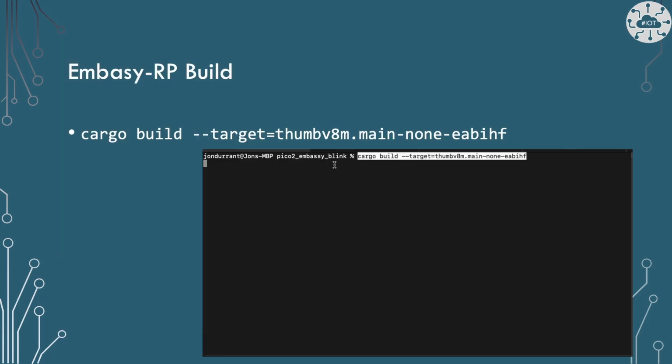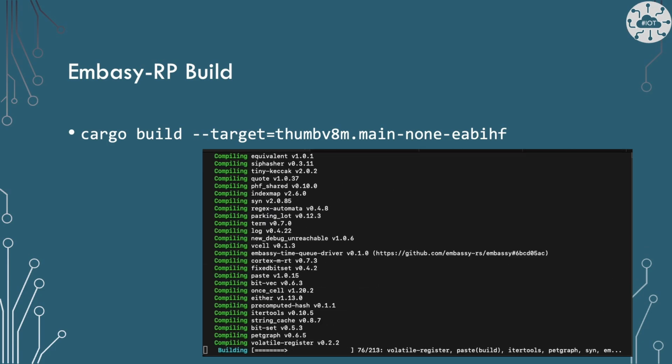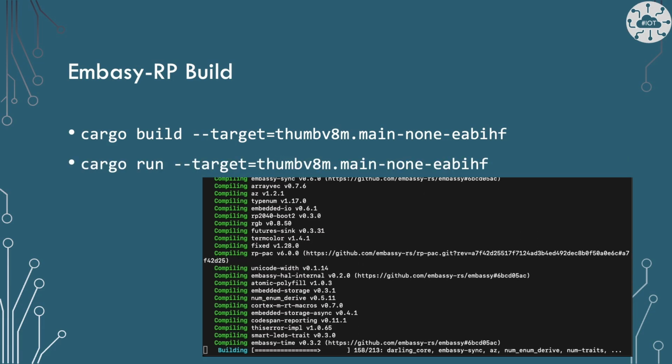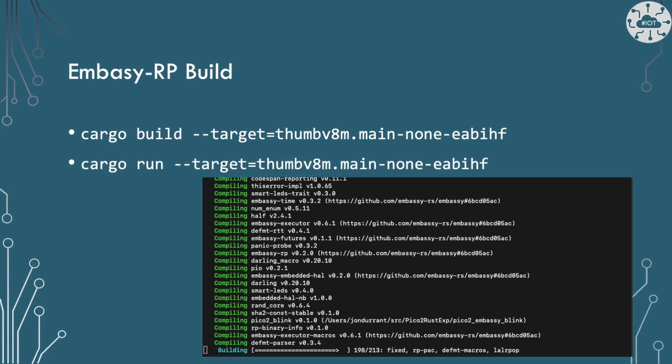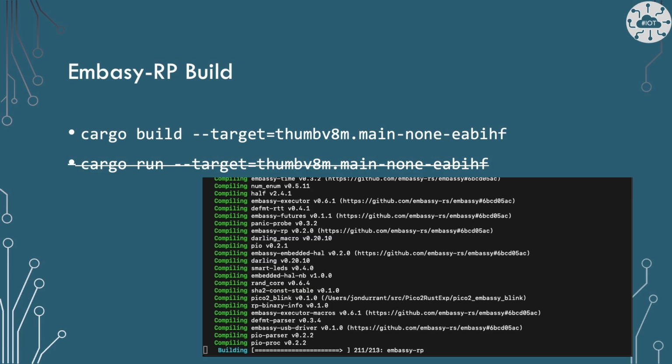Now I can build this using the cargo build command with that minus target option, so I tell it that we're building for an RP2350. I should then be able to use the boot cell process to actually copy it straight over using the cargo run command. But I couldn't actually ever get that to work, and I gave up trying.